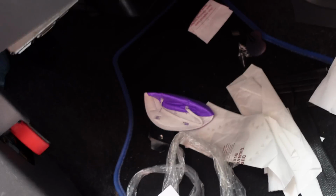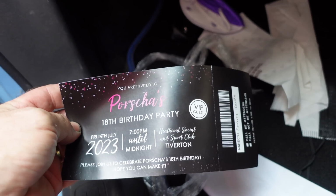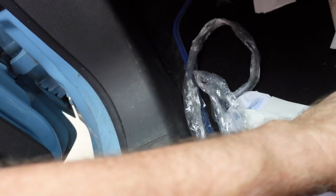Keep that. We do have some medical stuff here for the, I was going to say the victim. Some medical stuff of the previous owner. Oh look, Porsche's 18th birthday party, Friday the 14th of July. Damn, I missed it. Costa coffee, the usual. A nice mask, couple of masks, 3 masks. I don't know what that is. Bit of bondage by the looks of it. Whatever floats your boat.